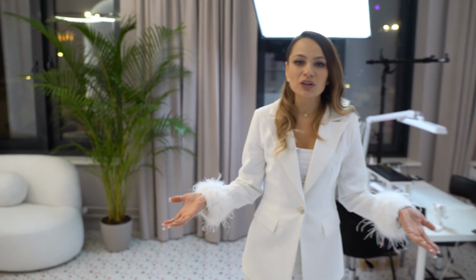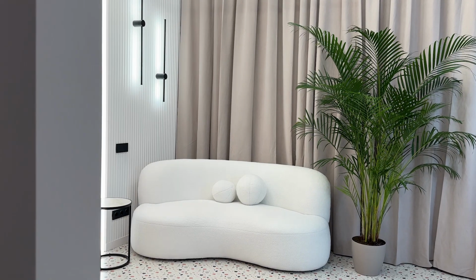It's a rather small apartment. It's only about 35 square meters. It used to be an apartment that we turned into a studio. Basically, we bought a small one-room apartment, but we had no idea how to use it properly. We had too many questions and no answers. So it took us some time to sort it all out.